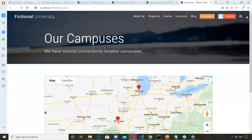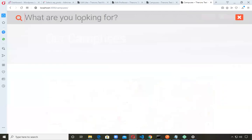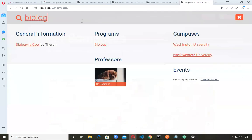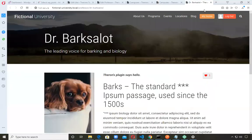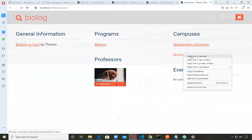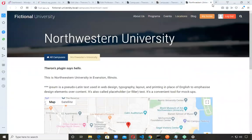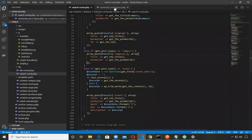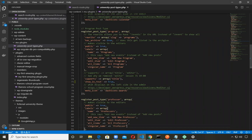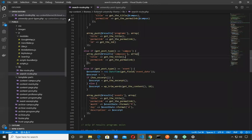I'm not going to go into details because you'll learn about that if you take the course or if you do your own research. But the key point here is when you do a search, it's hitting the JavaScript and it's invoking the search. So it's going to show you general information: all your blogs, your programs, your campuses, and your professors. And you can basically click on the permalinks in each one of these, as you can see right here. So getting back to that, that's how you do your post types as well as your search.